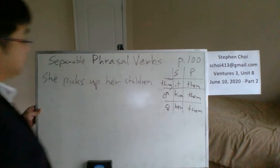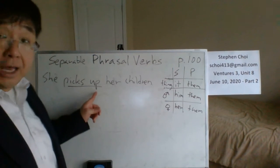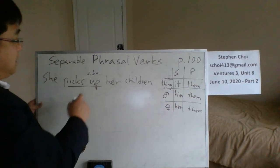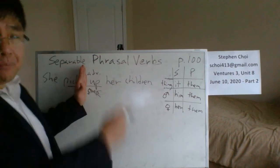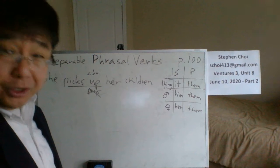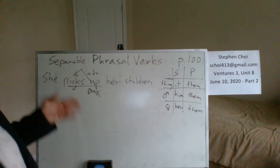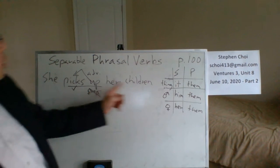She picks up her children, okay? So this is the phrasal verb, right? Again, remember I said this is an adverb. So it's a verb plus an adverb phrasal verb. This is not a preposition. Why? Because if you say "up her children," that has no meaning. So it's not a preposition. This "up" describes the verb "picks." Picks up. So she picks up her children.